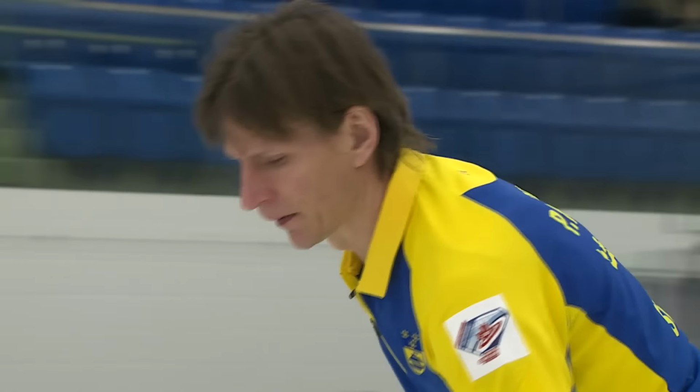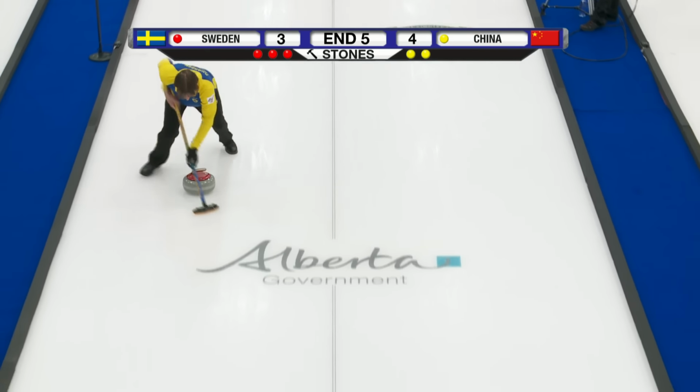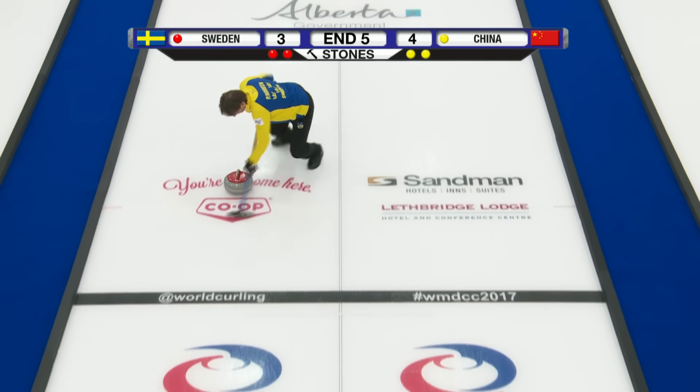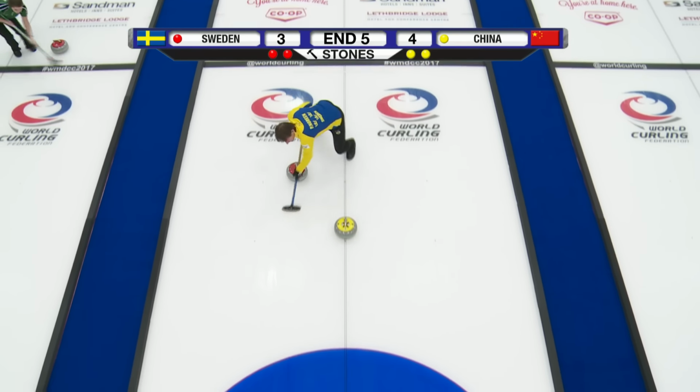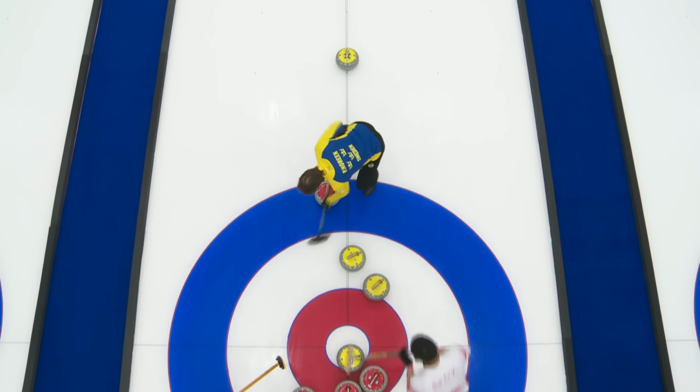Threw this one all wide though, Kaelin. See if it comes back. This would be the side that would curl more. It's got a little bit lighter weight here, which... That really moved, actually.